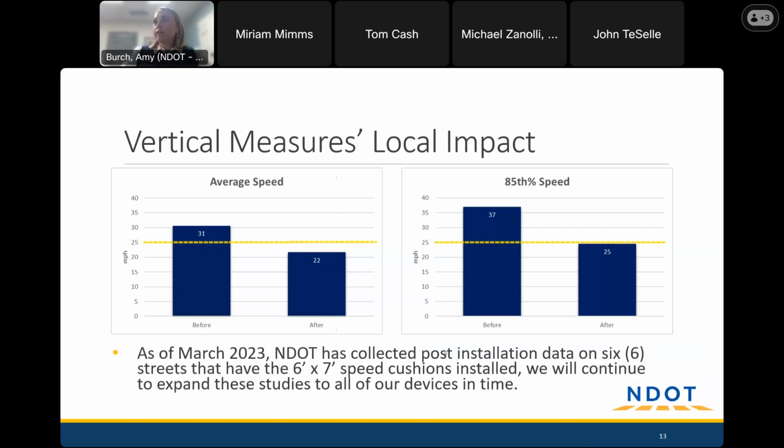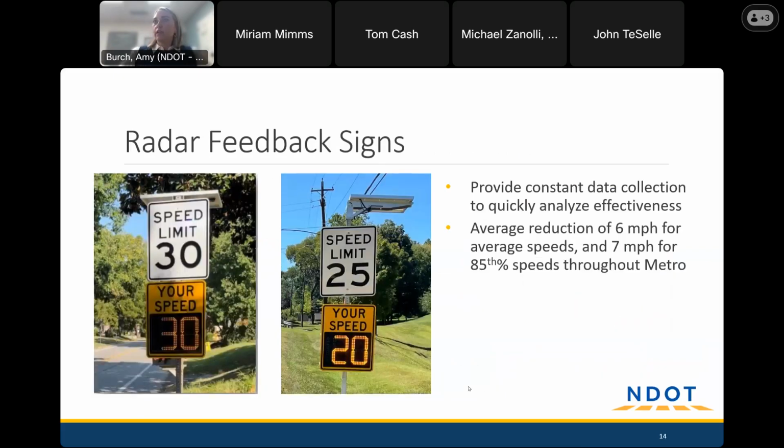So we find that these are really effective, and they tend to be pretty popular as far as neighborhoods asking for them and liking them after they're installed. That's certainly not, I'm not trying to say everyone loves them.